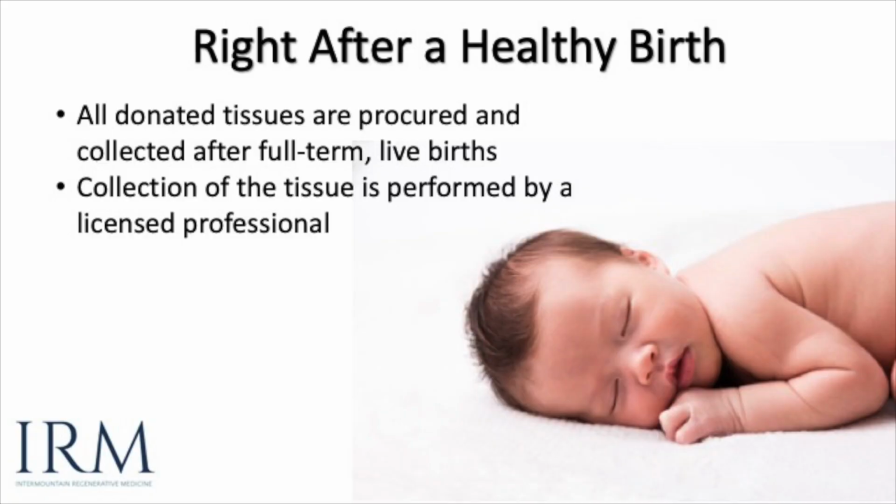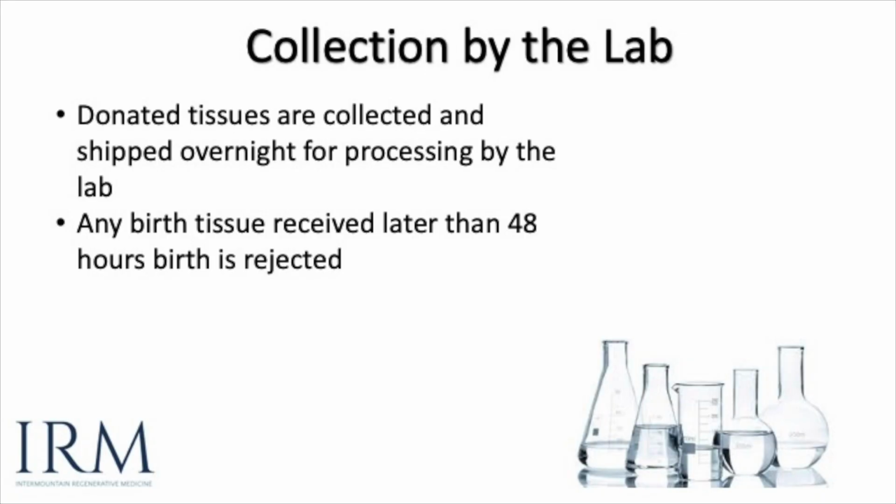Right after the baby's born is the next step. That's when the donated tissue is procured, and it's collected from these full-term live healthy births. The collection is performed by a licensed medical professional who is trained specifically to collect that particular tissue. Right after that, the lab collects them. They're sent to the lab via overnight shipping, and they're processed by that lab. And if that tissue shows up 48 hours after the birth, unfortunately that particular tissue is rejected. The lab then cleans the tissue.